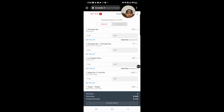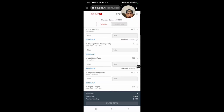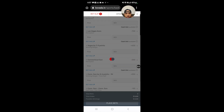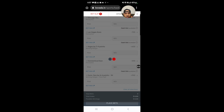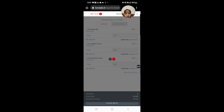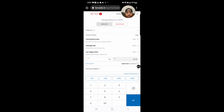Alright. Multi. Can't do multi. So hold on. Cause I need a parlay. Alright, we gonna get rid of these halftime full times. Let's get rid of these. There we go. So if I did this 3-pick parlay, it's only a plus 122. I need more than that, for real. But let's see. If I was to bet 10, I only win 12.18.